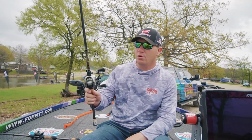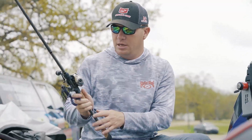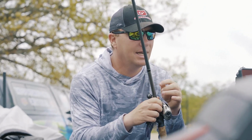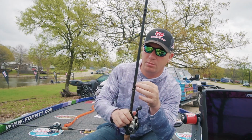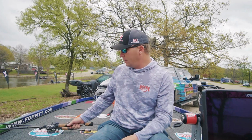This was on 20-pound Tour Grade fluorocarbon is what I used on that. This was the new Strike King Tour Grade braid, and I think I flipped 50 or 55. I can't remember exactly, 50 or 55, something like that. But this is the new Tour Grade braided line, which this is the first week I really gave it a workout, and I really like that.